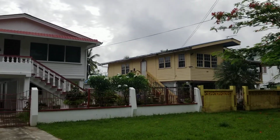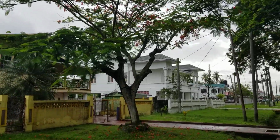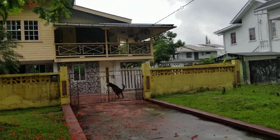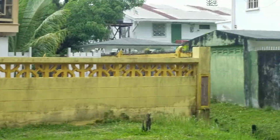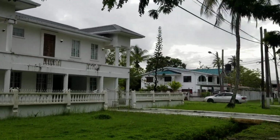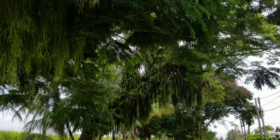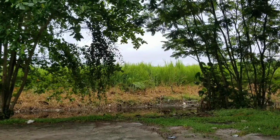All right, some of these homes have been well maintained. Some of them have been renovated, and some of them have been completely torn down. There you go. This little boy is happy to see us. Yeah, some of them have been torn down and rebuilt, like this one. That is what the cane fields look like. And some of these trees are actually pretty old. Some of these trees were here before I was born. Right, that's what used to be sugarcane field on that side.